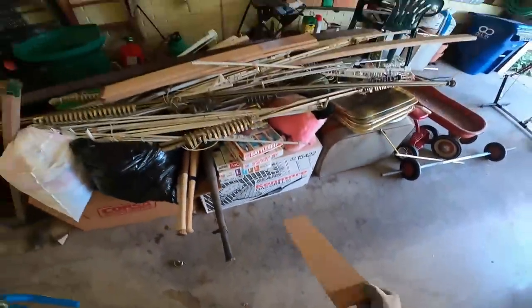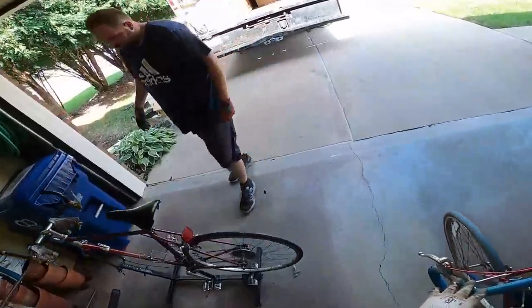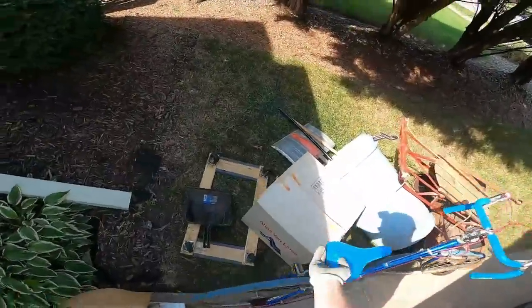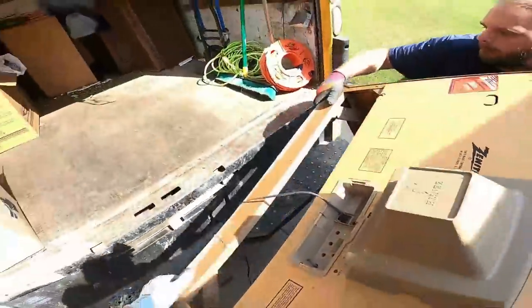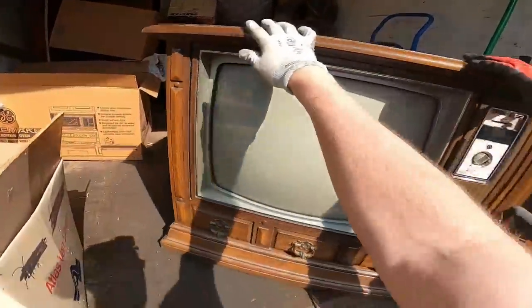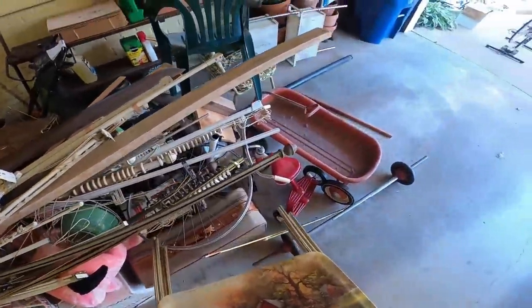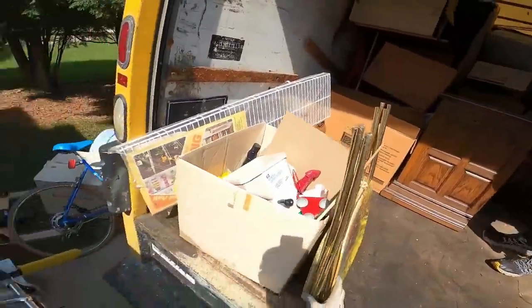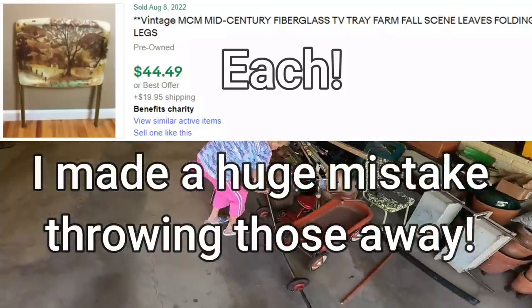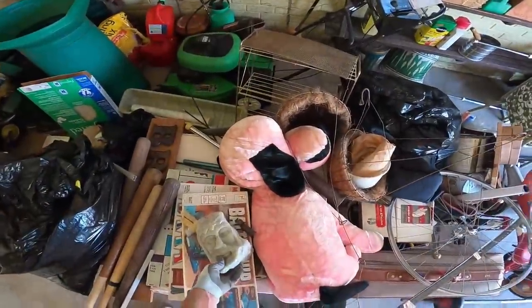Like, I'm gonna find a home for this bike. What about that? No, that's just gonna have to go to scrap metal, I think. I think that'd look good in your basement. No. You don't think Shannon would like that? Are these scrap metal? Oh, yeah? And you're getting rid of it?